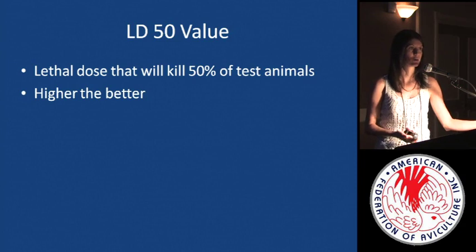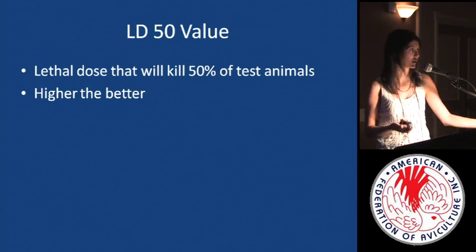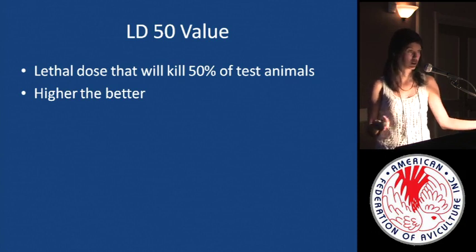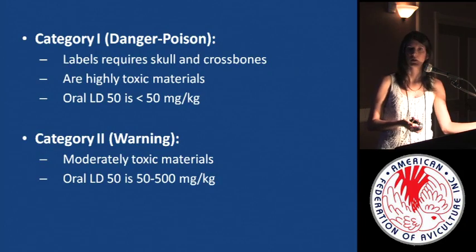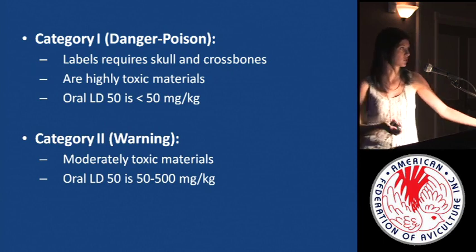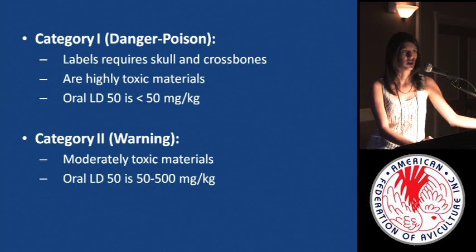This is the lethal dose that's required to kill 50% of the test animals, and this is how we evaluate how toxic a chemical is. The higher the LD50, the less toxic it is, the better it is. So just real quickly, our categories. Category 1 for toxicity, our signal word is going to be danger. These are the worst ones. These are the ones that usually only professional applicators are going to be using. You're not going to get your hands on any of these. They're highly toxic, and you can see the LD50 is less than 50 milligrams per kilogram.